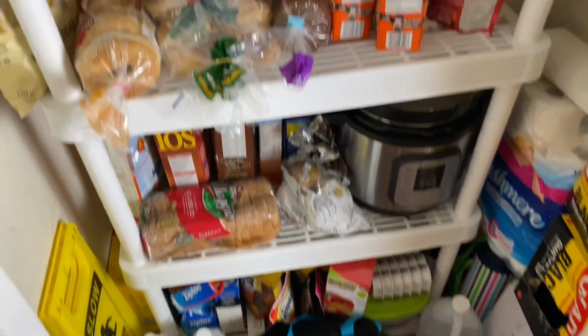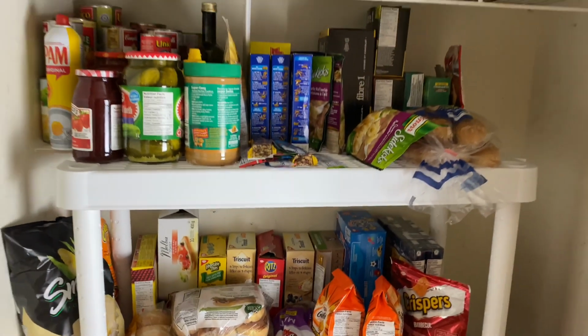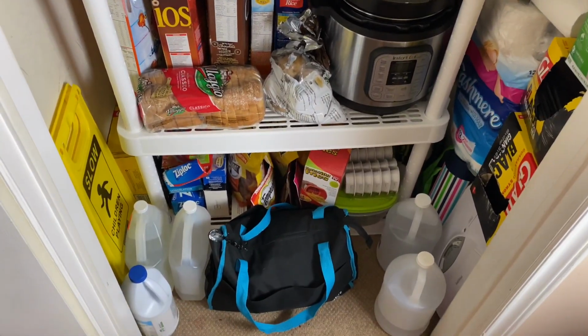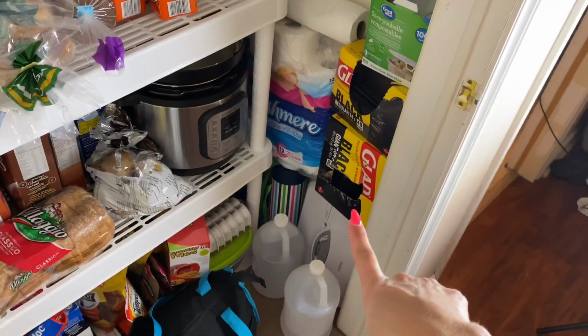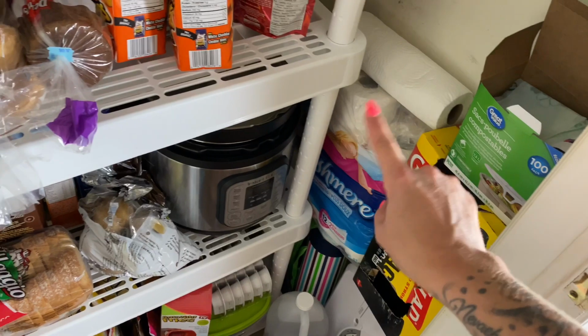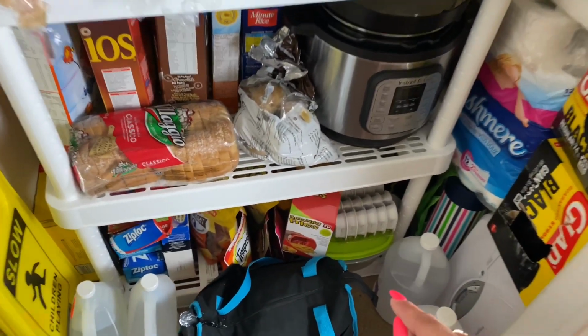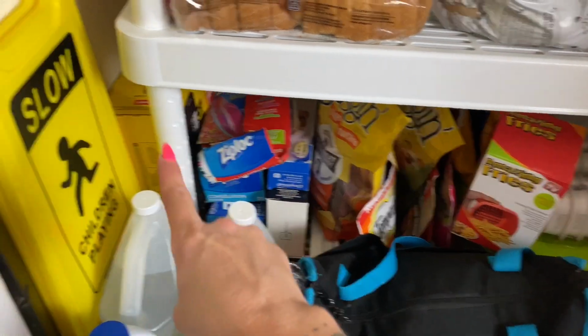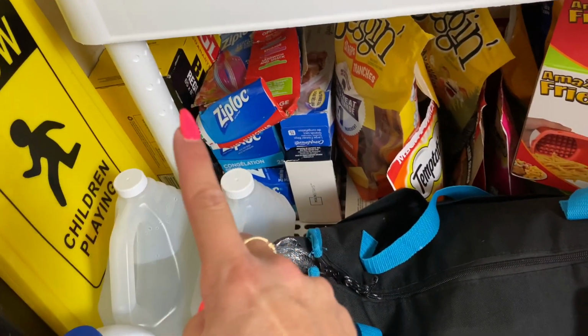All right, guys, so this is the finished look of the pantry. As you can see, there's a lot going on, and I definitely got everything to fit. So over here, we have our garbage bags, as well as our compost bags, toilet paper, paper towel. Down here, we have cat food, dog treats, some extra Ziploc bags, as well as a new box of garbage bags for when we need to replenish these ones.